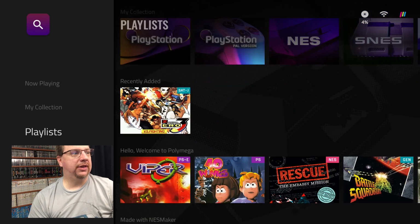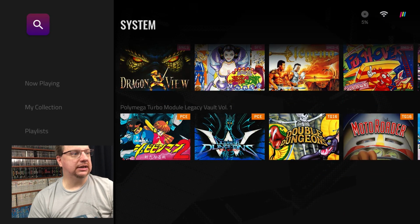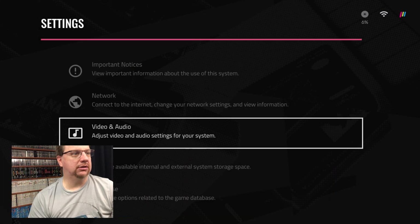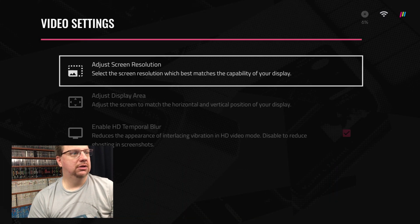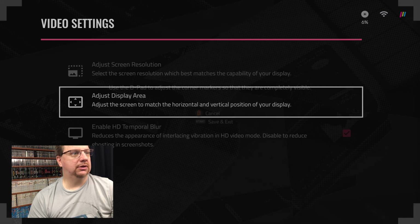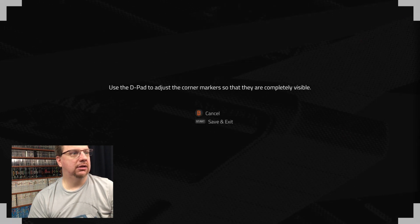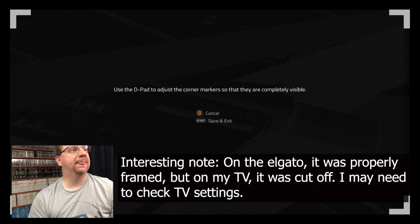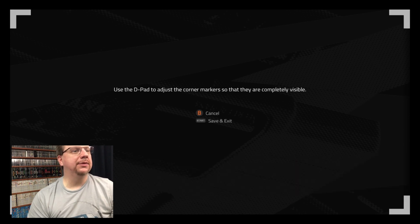And then while that's doing that, let's go into the system settings and go to the video and audio display area. Use the D-pad to adjust corners, blah, blah, blah. Oh, that's why. Cool. All right. So we are going to... Oh, wow, my TV is a weird resolution. All right. So we're going to start and save.